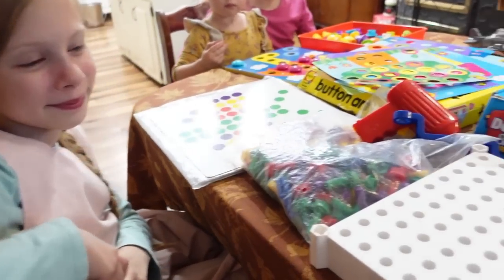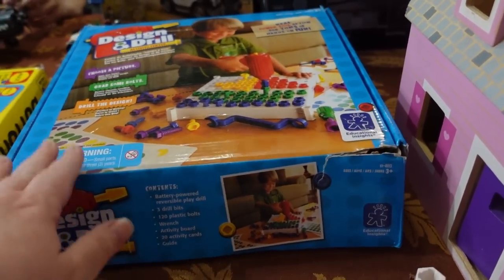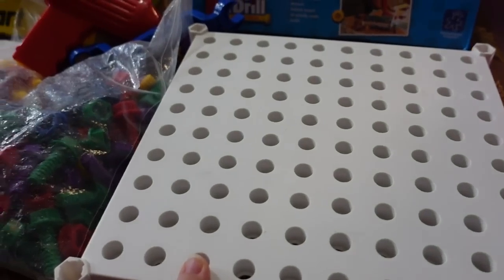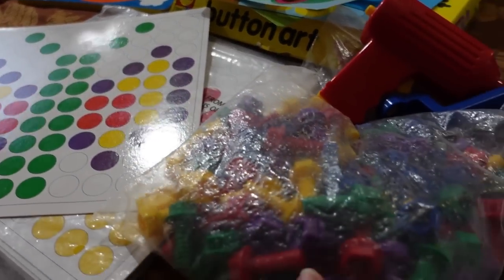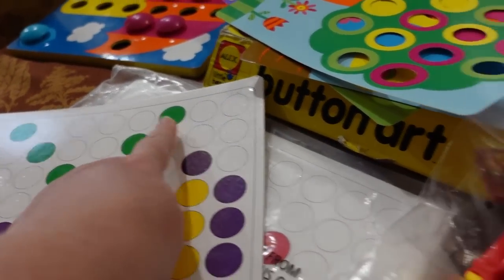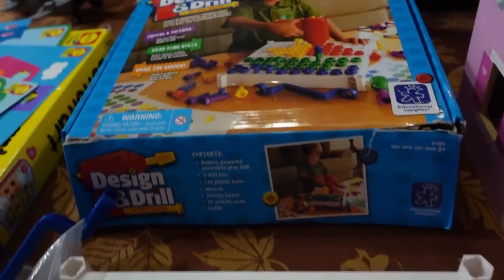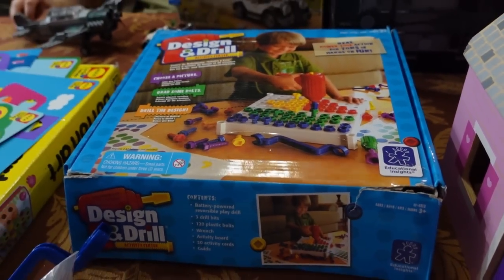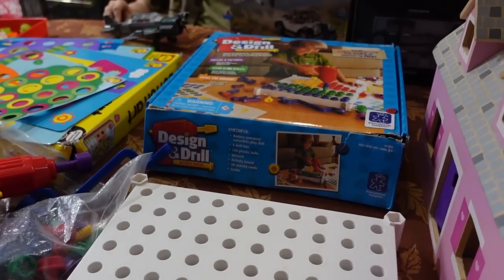Don't let me forget. The design and drill set here, again, you can tell by the box, this has been very well loved and kind of abused, but it is still working. It has this piece here, and this is a butterfly pattern. What they will do is find the right colored screw, like get the green screw, see where it goes here, and use their little handy tools to screw it into the right peg. This has been great for identifying colors and just following directions. Lots of the children have loved this, boys and girls, they all enjoy it. So we have kept this one around for years and years.